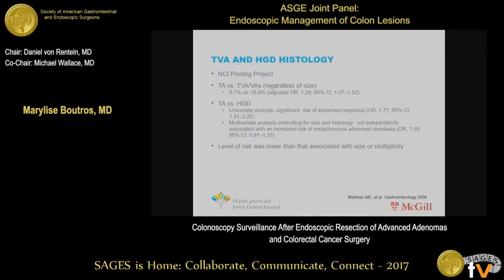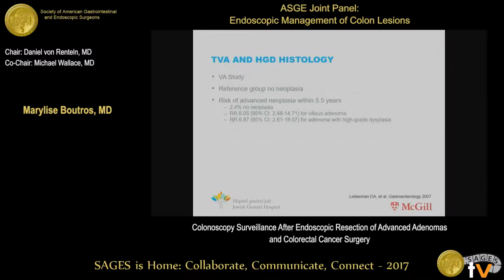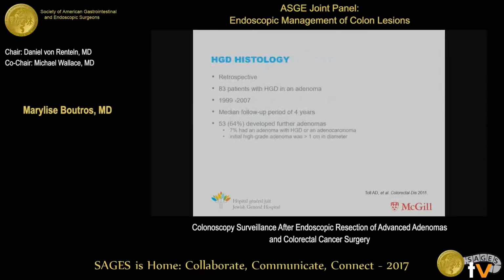So kind of different than what we would have expected. From the VA study, they found actually a pretty strong risk based on histology, where for a villous adenoma compared to no neoplasia, the relative risk was 6, and high-grade dysplasia just increased that to about 7. So again, high-grade dysplasia didn't make as much of an impact as the villous histology.